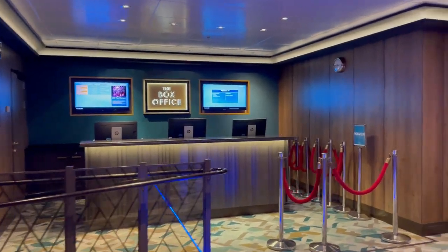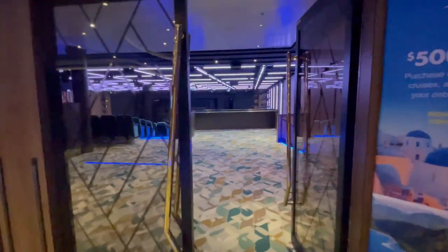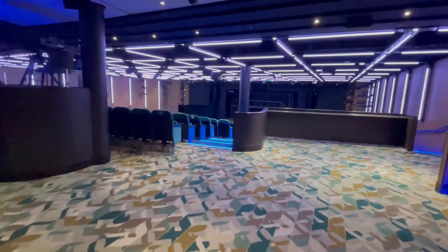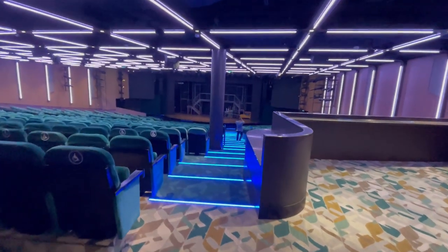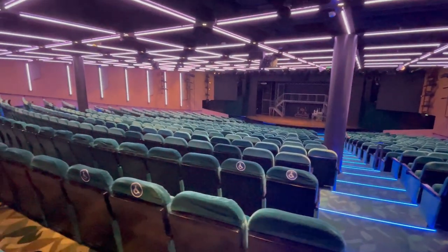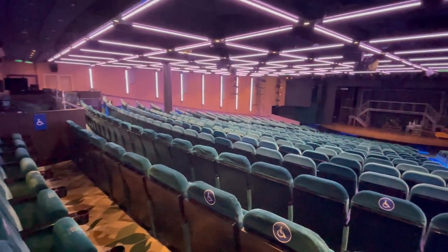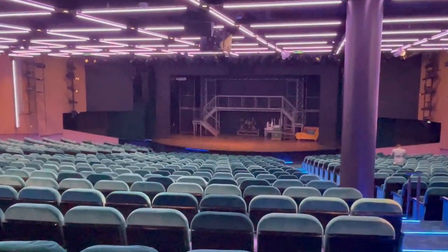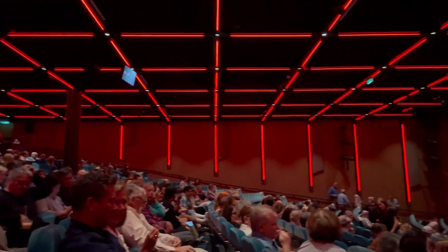The Bliss Theater offers top-shelf entertainment, including the Jersey Boys. If you're a Frankie Valli and Four Seasons fan, then you'll really enjoy this production. Here's a packed house the night we went.